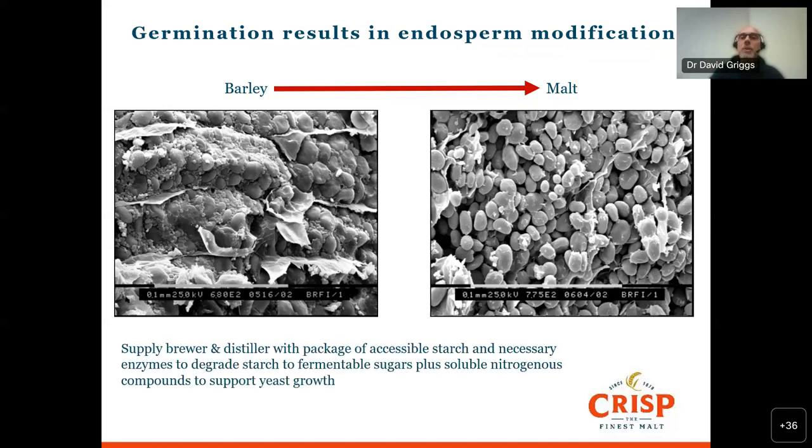So at the end of the process, we're going to hand over to the brewer and distiller a package of what is now accessible starch and the necessary enzymes that will then break that starch down in the brew house to liberate a high level of fermentable sugars, plus a number of the other compounds which are going to be required by the yeast for successful fermentation. So a range of nitrogenous compounds. So now we have a more usable raw material.